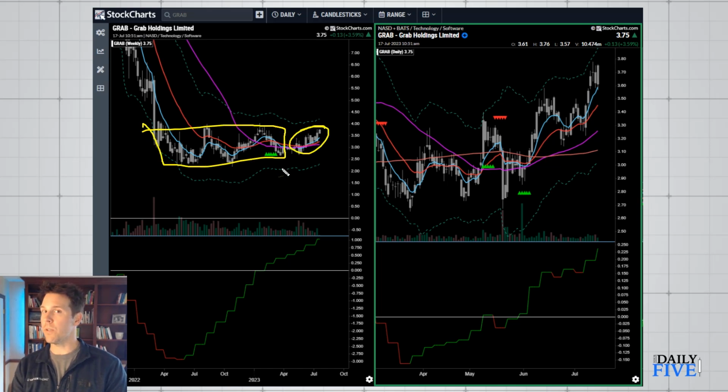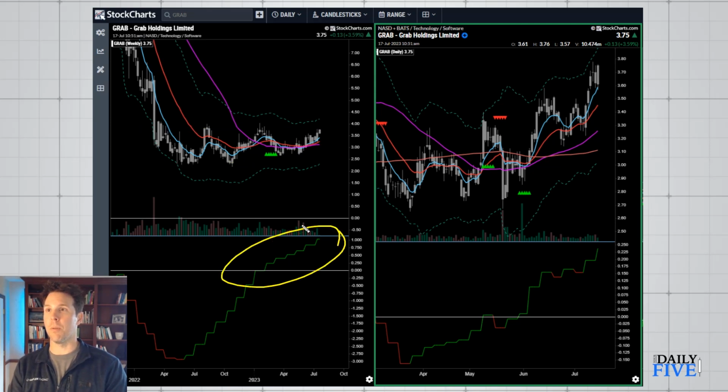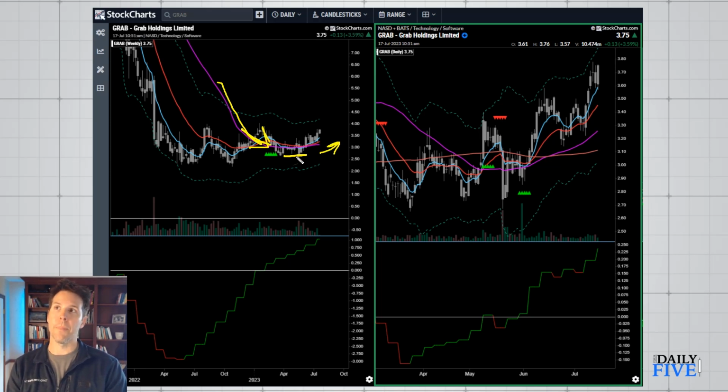Now, I don't know if this is going to break out, but it's sure looking better. The difference is, look at the Moxie indicator way up here. And all the moving averages went from being in a downtrend like this to at least flat. And now we should be starting to see these things come up. So this looks pretty good, looks healthy, looks constructive.